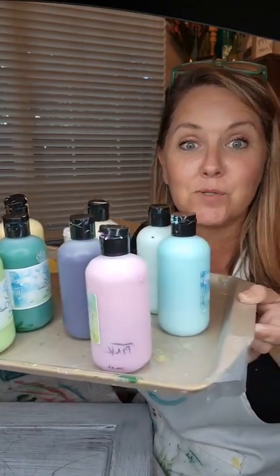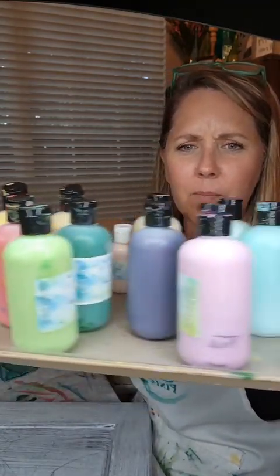Look at all those beautiful, magical chalk paint colors.